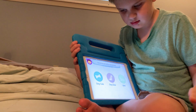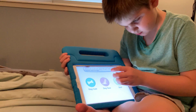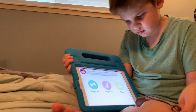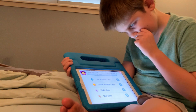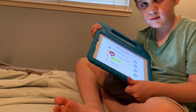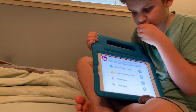Tap on the part of the app that tells where you can learn about the gear sled dogs need to wear at night. Dog gear. That's right. You can learn about it in the dog gear part of the app. Tap on the part of the app that tells where you can learn about the gear sled dogs need to wear at night. Night gear. That's right. You can learn about it in the night gear part of the app.